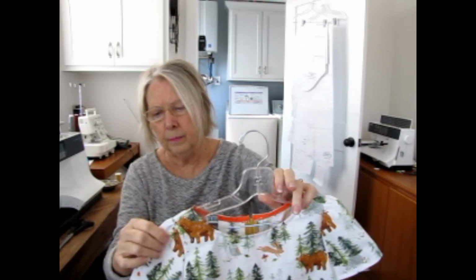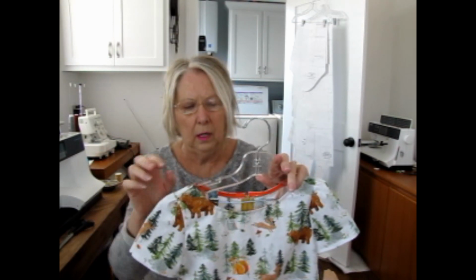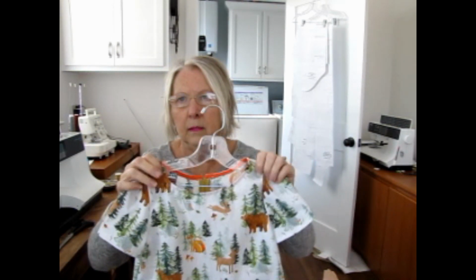And this pattern was okay. I didn't like that it doesn't say, I think it says the sleeves are eased in, but they are gathered. So there was more than just easing in. The facing that goes around the neckline didn't fit. I don't know why it didn't fit. The bodice of the neckline was stay stitched.